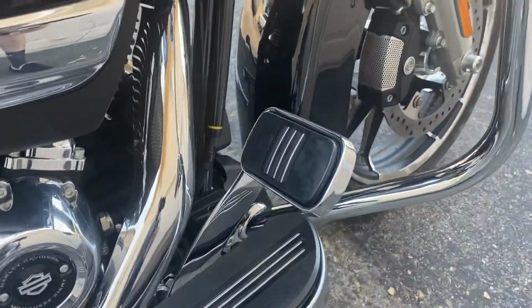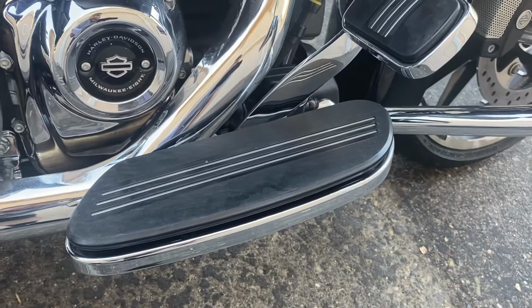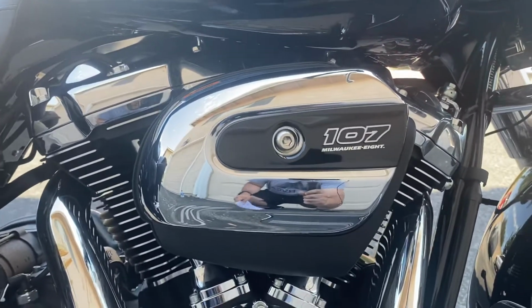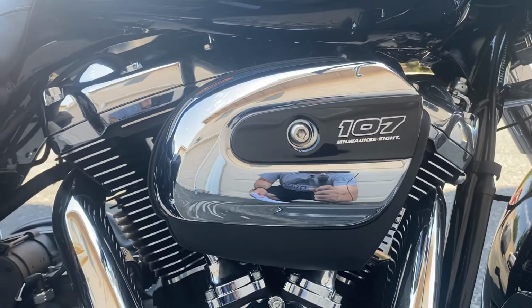You obviously got the rear brake. You have the floorboards, which are very comfortable, very nice. I have no problems with those. It does come with the Milwaukee 107. This is the standard, so it does come with the 107. Comes out to 1,750 cc, so she's a big bike.